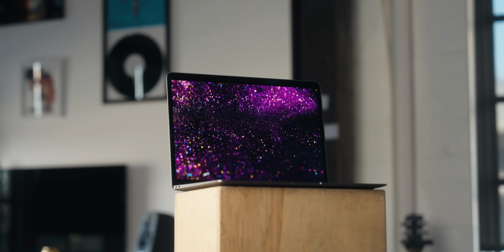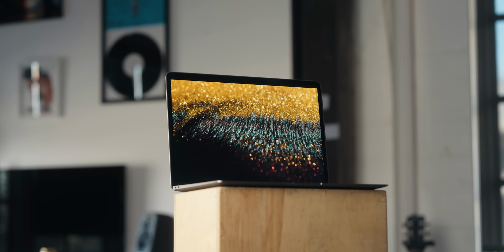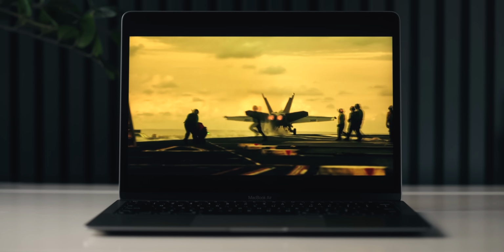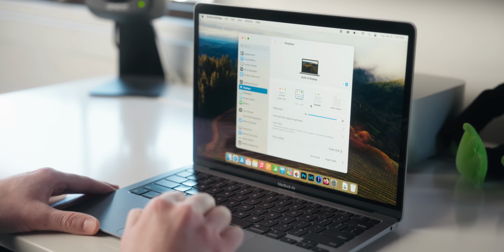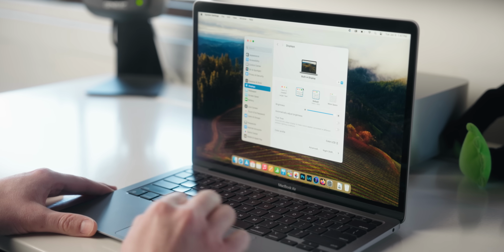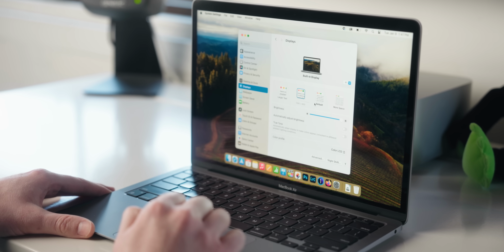The display on this computer is really great. It's got 400 nits of brightness, very accurate colors, and it has a decent resolution of 2560 by 1600. The only caveat here is the fact that if you're using the proper Retina display scaling mode of 1280 by 800 to have double the amount of pixels on the screen with no scaling, the real estate on this computer could be a little limiting.